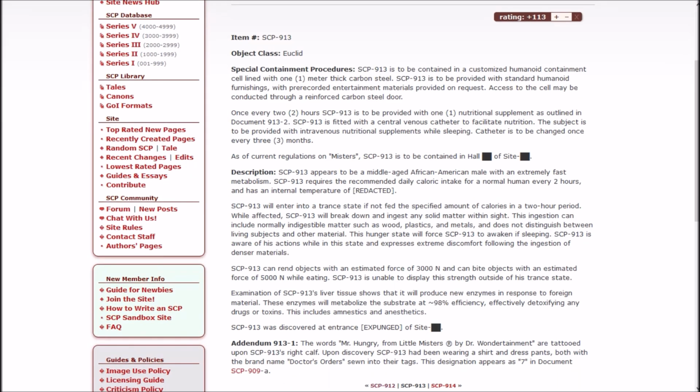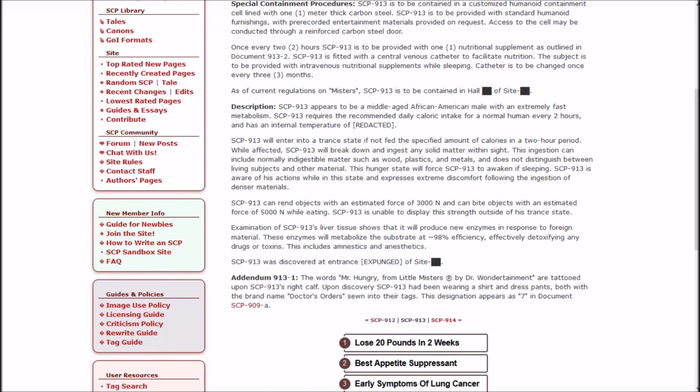Access to the cell may be conducted through a reinforced carbon steel door. Once every 2 hours, SCP-913 is to be provided with one nutritional supplement as outlined in Document 2. 913 is fitted with a central venous catheter to facilitate nutrition. The subject is to be provided with intravenous nutritional supplements while sleeping. The catheter is to be changed once every 3 months. As of current regulations on Misters, 913 is to be contained in Hall Blank of Site Blank.